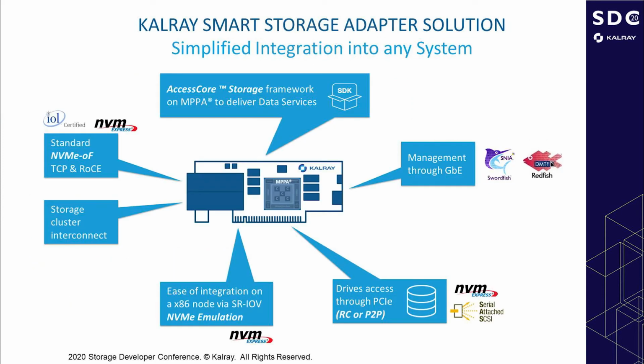Given the fact that we use standard API and protocol, the integration into a system is really simplified. On the network side, we use standard protocol like TCP and RoCE and standard NVMe over Fabric, which allows to communicate with any NVMe over Fabric appliance. On the management side, we provide a 1 gig management interface with Swordfish and Redfish support. On the PCI side, we are able to control any NVMe or SAS HBA because we have embedded Linux. And we are able to expose NVMe personality through the NVMe emulation layer.